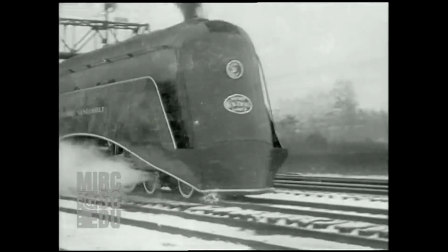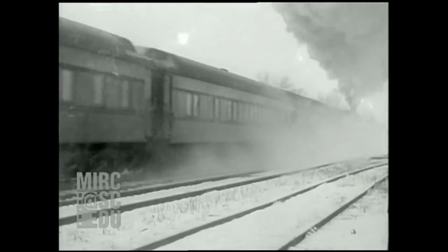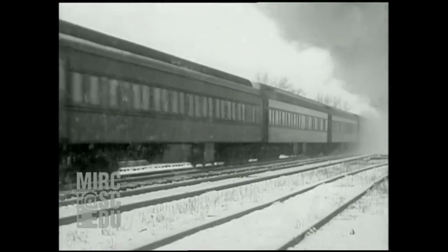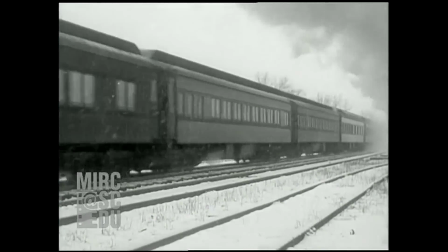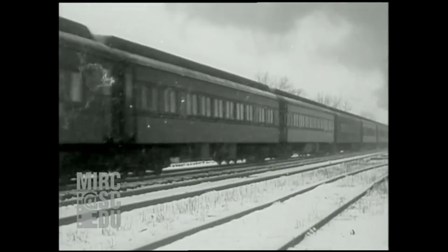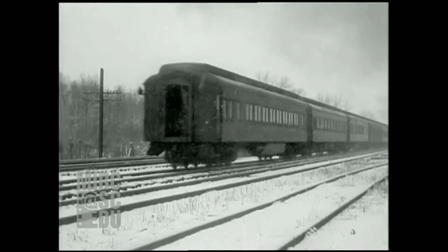After the press preview, the Commodore Vanderbilt was moved to New York's Grand Central Terminal for a public showing. In a single day, 30,000 people came to see it. It then went on a tour of the New York Central system before going into regular service, mostly at the head of the 20th Century Limited on lines west.